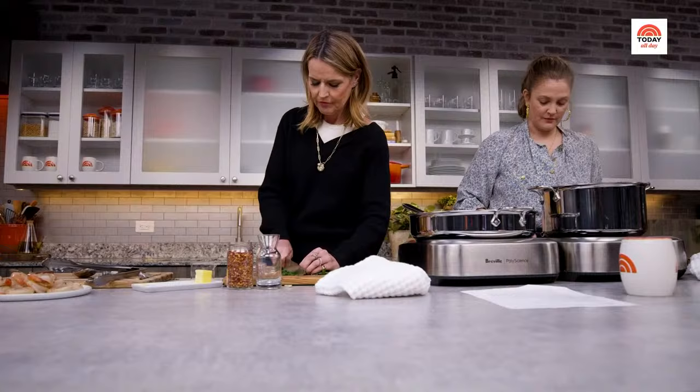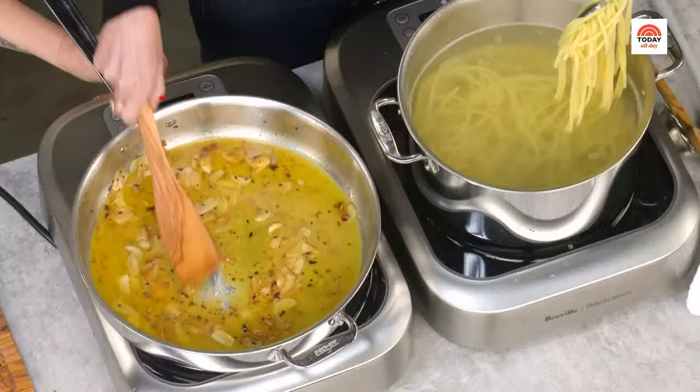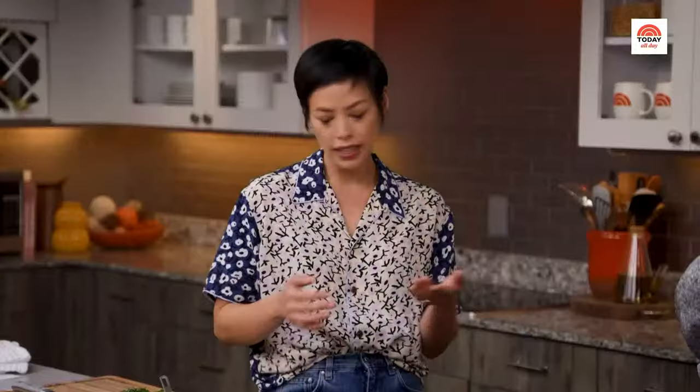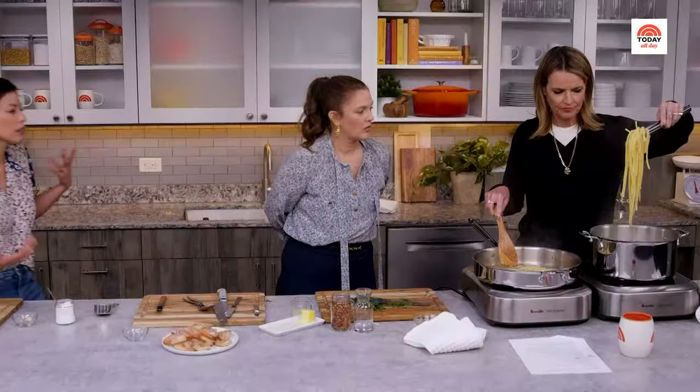Drew reports that the pasta is all right. Okay. And Savannah, you're going to start putting that pasta in. And it's totally fine that it has the liquid, because that's just going to make a nicer emulsified sauce. Okay. Look how beautiful that sauce is.